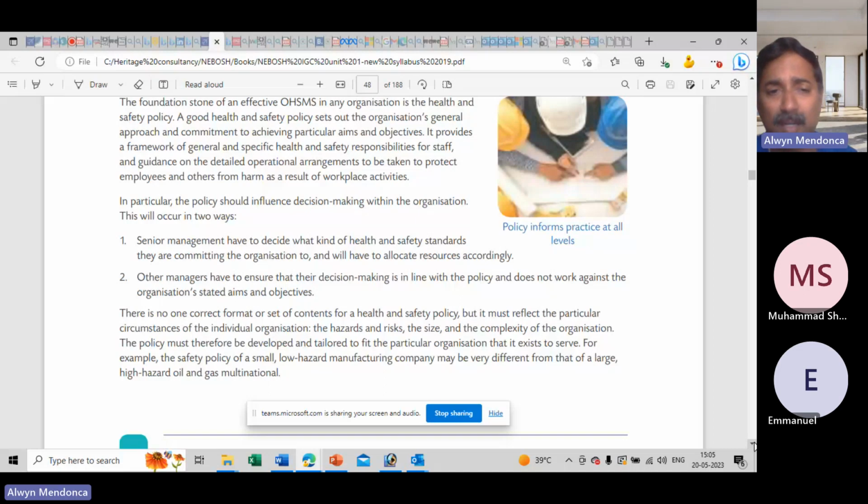It helps managers ensure that their decision making is in line with the policy and does not work against the organization's stated aims and objectives. So when you have a strong policy, it will help the lower level managers also to take decisions in line with it. If the policy says we provide training to our workers and make them competent before carrying out any work, and that is signed by the CEO, can a lower level manager say, no, I don't want to give any training to my workers? If he does that, he is working against the policy. We should see what the core policy is.